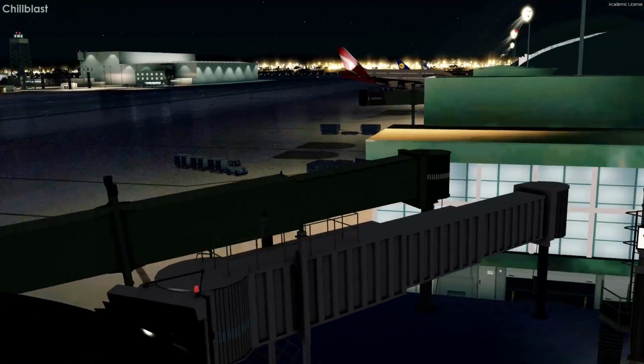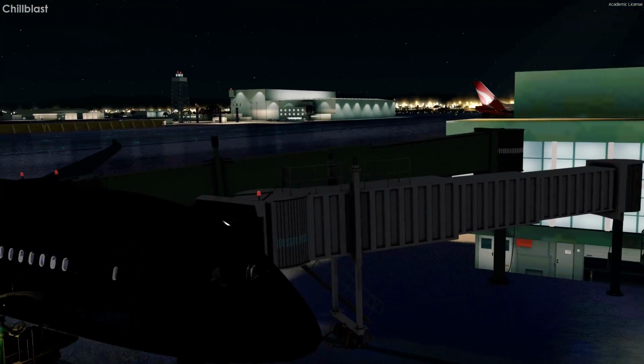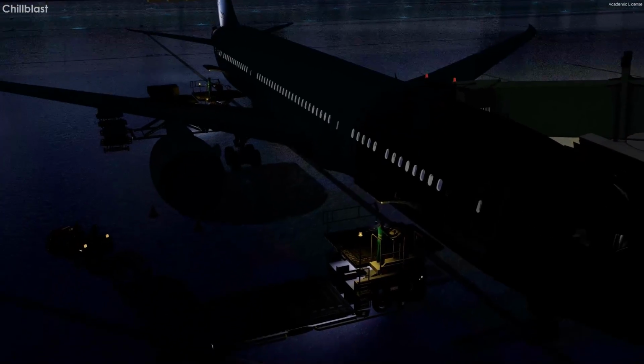Pretty cool. Qantas A380 there. Nice. That's a long flight. That's like 12 hours or something. 13 hours. LA to Sydney. Pretty lengthy.